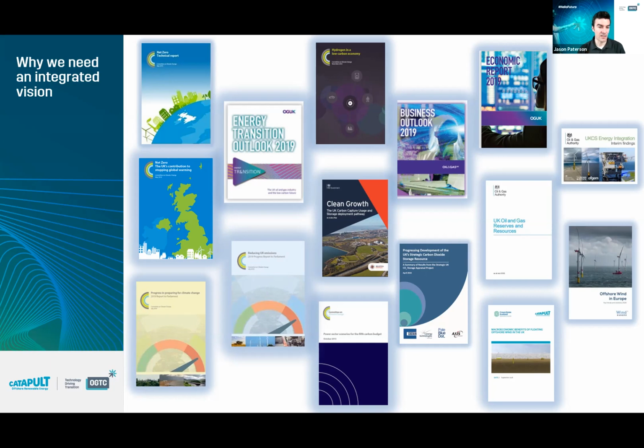And although each sector has produced work covering its own ambitions, putting forward their own cases for funding and their role in the transition, there really needed to be a more holistic view, an integrated vision of the offshore energy sector as a whole rather than in silos, highlighting how by working together the UK can deliver on our climate goals first and foremost, whilst maximising UK content, UK jobs, and securing benefit for the wider economy, as well as securing our sustainable energy future and our energy security.